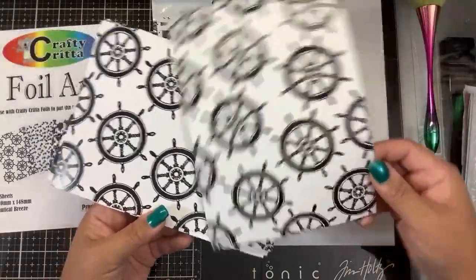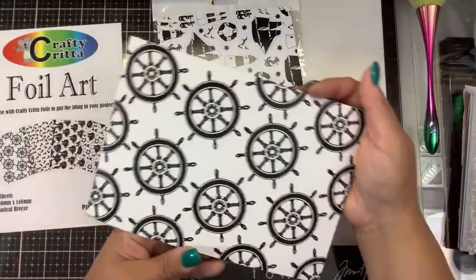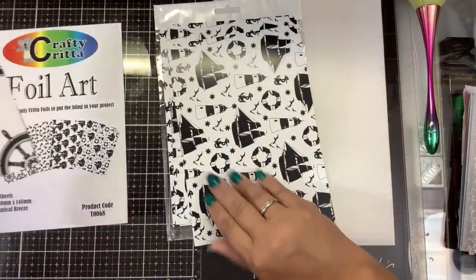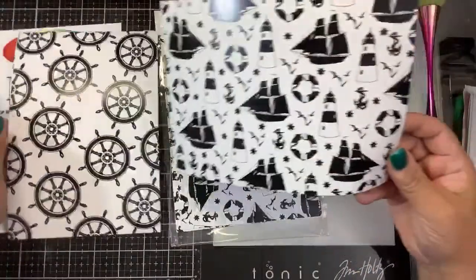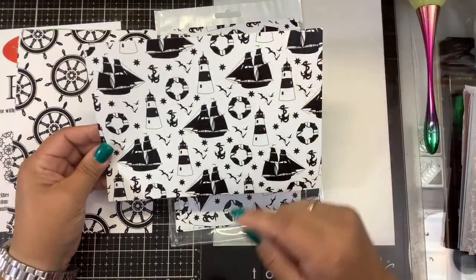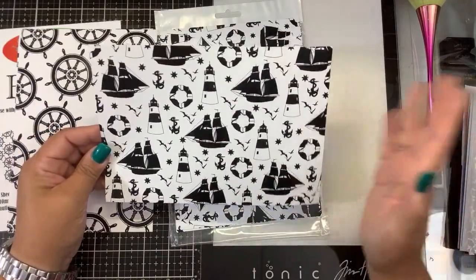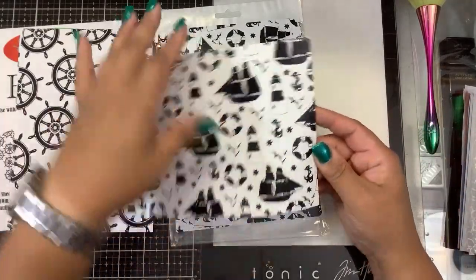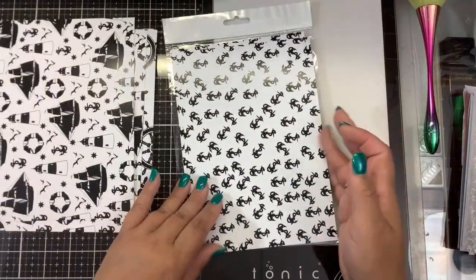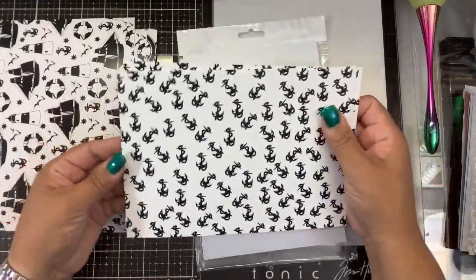What is this called? Is it just called the wheel? The helm? Oh, we got to cut some wood grain down for that. This one is a nice mixture. So you have the boat, lighthouse, the life ring. My brother's in the Navy, so I'm already like, these are going to be so cool for him. So you get a nice mixture of designs on that one. And then the last one is the anchor and the rope for that.